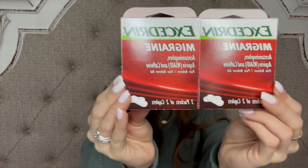The next thing I picked up were these little Excedrin Migraine. I thought these were going to be so easy to divide up into the bags as well because they come with 3 packets of 2. You never know when you're going to get a headache. All the medicine is needed when you go to Disney World.